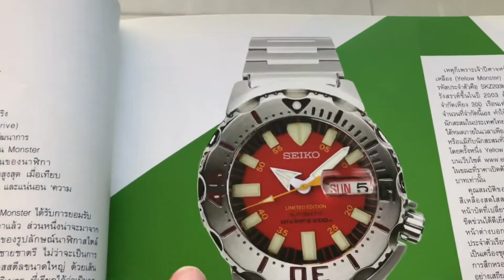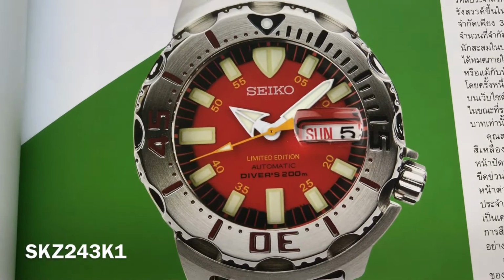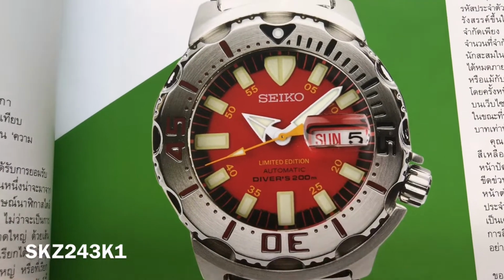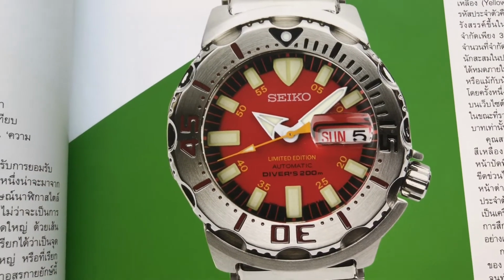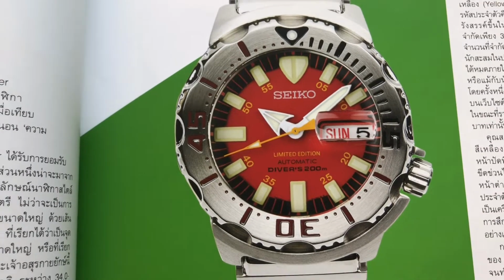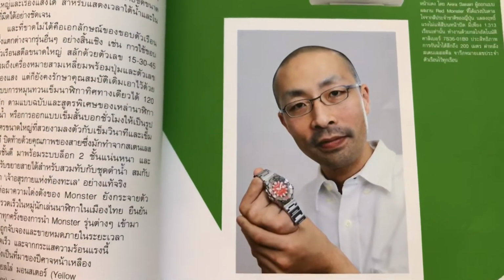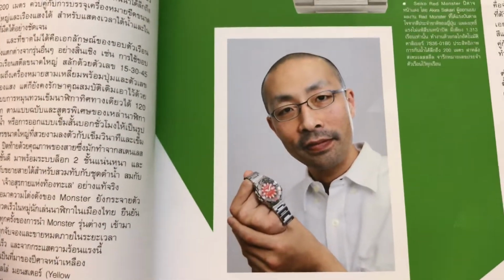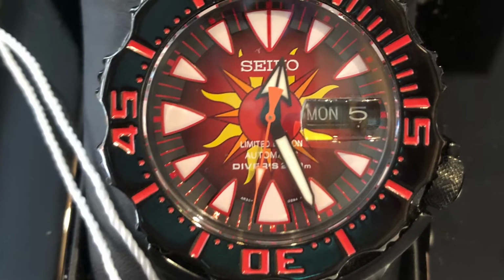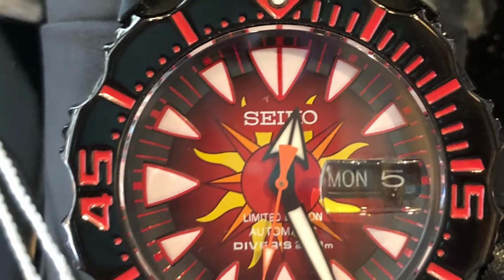Next up is the Red Monster, released in 2007 and limited to 1,313 pieces. As a limited edition model, the candy bar magnification comes back, which is not my preferred choice, but anyway, this red dial was designed by Akira Sakaide, who's pictured down here, and inspired by the Japanese flag, the Hinomaru, which was also the inspiration for the second generation Monster, the Sun, also designed by Sakaide's son.